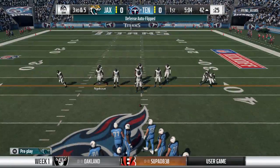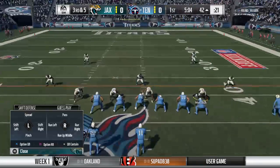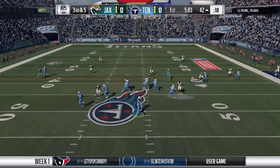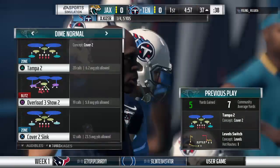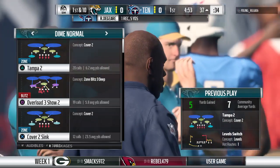Eighth play of this opening drive coming up. This is third down. Let's go. From the shotgun, it's Kaiser. And this time he's got the hook up. It's complete. 5 yards is the pickup there as that extends this drive.